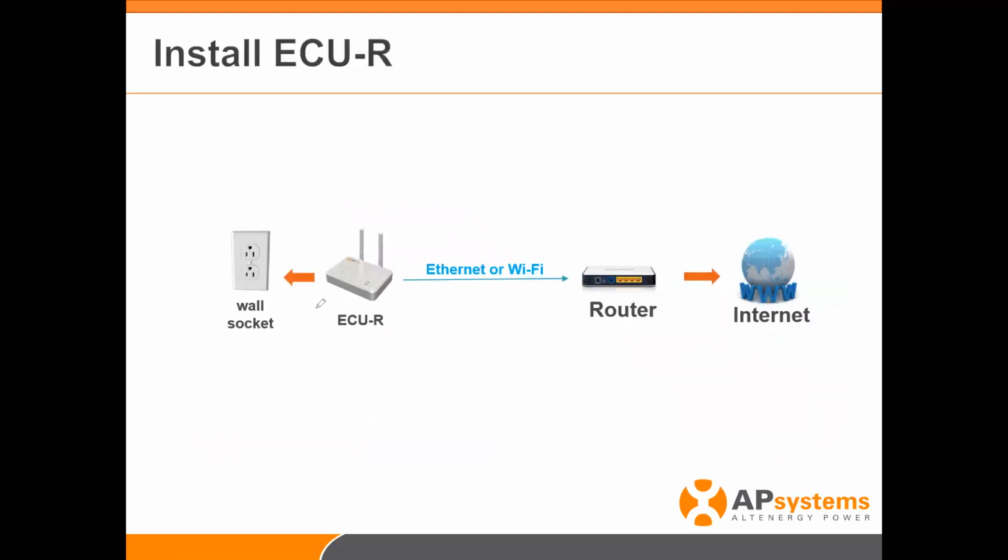So like I said, it couldn't be any more simple. As far as the ECU-R is concerned, you plug it into the wall socket. It's that simple. You connect to Ethernet or Wi-Fi. Again, I emphasize the Ethernet just because from a reliability perspective, the last thing you want to do is roll a truck to fix an internet connection. That's just crazy to me. To the router, and then router to the internet.